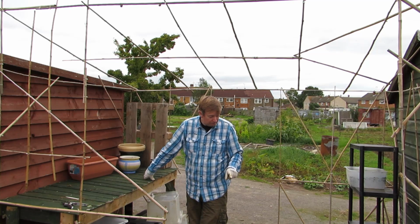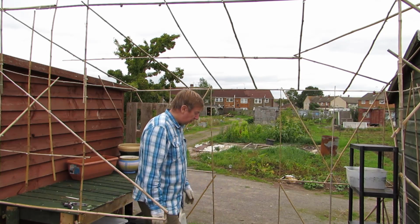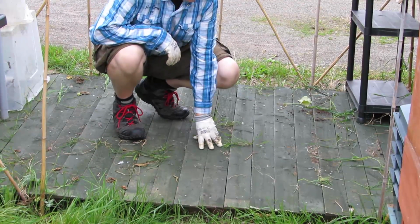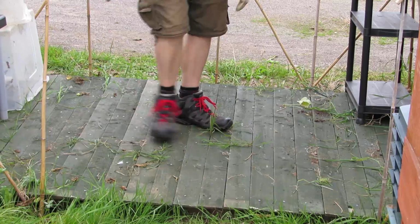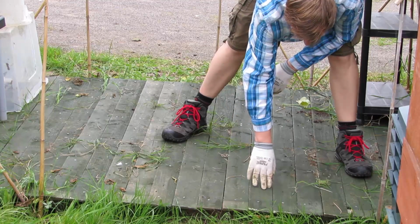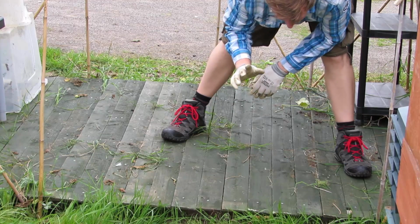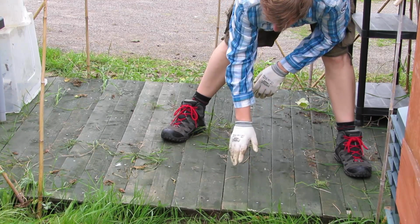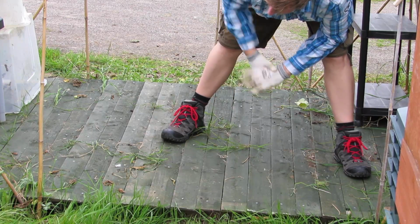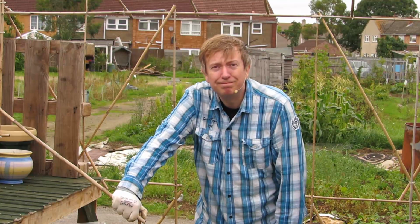That means I can use the wood in this floor as well, because to be honest, this floor is not ideal. It's more like a fence panel put on its side. It's very, very flimsy, and the wood used is just feather edge wood, so it's quite thin. So I think I may utilize it better by taking it apart and building an area that I can do my potting in. I'm not entirely sure, just a bit of food for thought for next year.